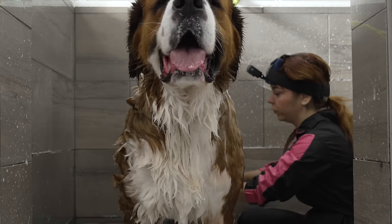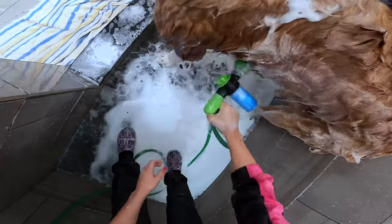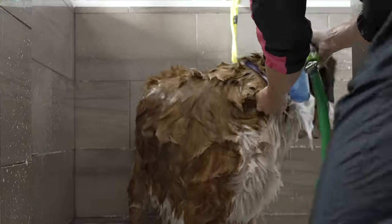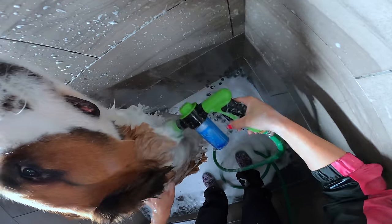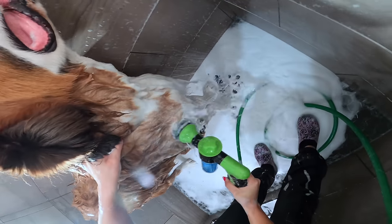Okay, now we're going to do de-shedding and then we will do a rinse. I really don't like having your chest done, but I regret to inform you that that's the most important part.